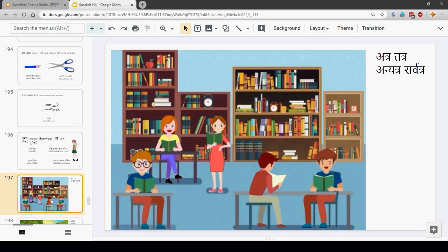Let's see some examples here, based on the nouns we have studied already, like all the bunch of slides. Jessica, let's start with you. Can you identify the things here? What are these? The books. In Sanskrit, what is the word for book? Phalam. Okay, phalam is fruit. Book is pustakam.